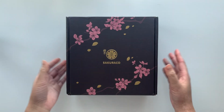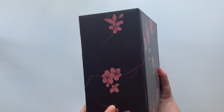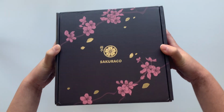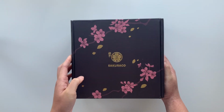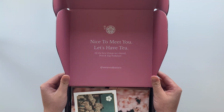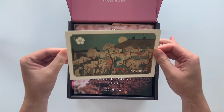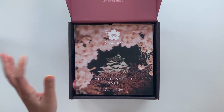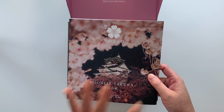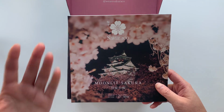Alright, so here is the Sakuraco box, which is so pretty as well. Compared to April, this has more of a darker color theme to represent the nighttime of Sakura. Very beautiful, and I just love all the little cherry blossom details all over the box, which is very nice. And let's open this box up. And here, as usual, nice to meet you, let's have tea. And we have this very beautiful postcard. I love these postcards so much. The illustration is beautiful. And of course, similar to the TokyoTreat box, there is an information booklet that contains all of the snacks that are included in this box, related to dietary restrictions and ingredients list, as well as information about the culture.